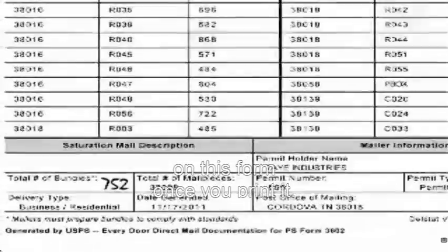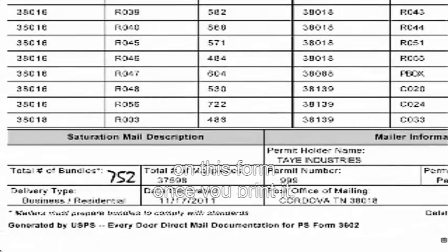Each bundle should be made up of 50 mail pieces. Each carrier route will require multiple bundles. For instance, if the number of addresses on a route is 226, then you would make up 4 bundles of 50 and 1 bundle of 26 for that route. You will have to manually input the number of bundles on this form once you print it. Remember to save a copy for your records.